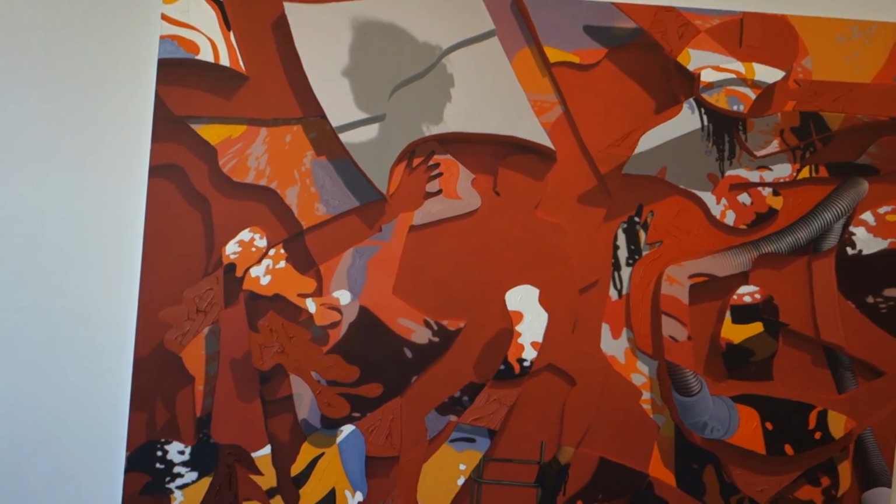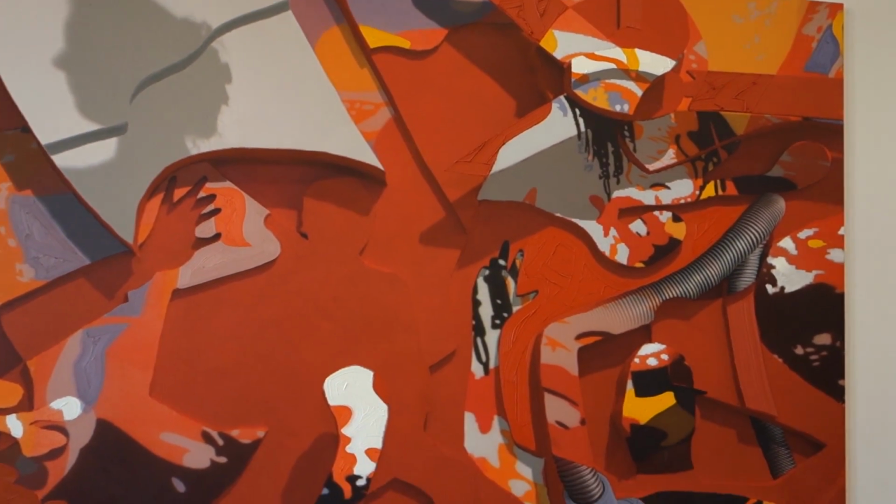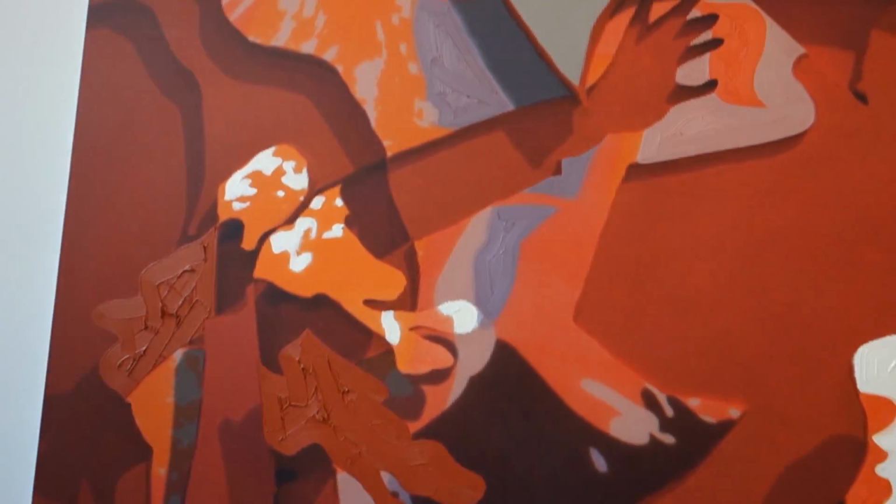It's another big painting. New Wave Model in Red, 2016. Oil, acrylic and glassy print on canvas, 90 by 120 inches, so that's 7.5 by 10 feet.